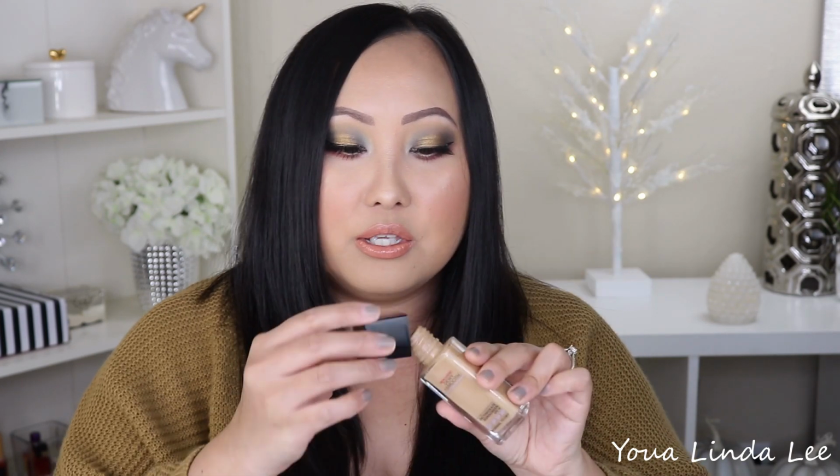The only complaint I have about this foundation is just the packaging, because it doesn't come with a pump, so you literally have to pour the foundation. So other than that, I like everything about this foundation other than it not having a pump.